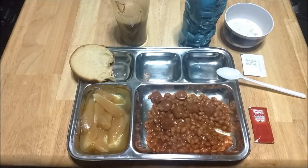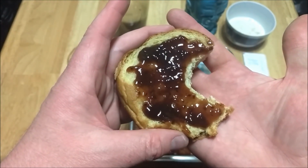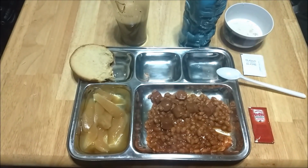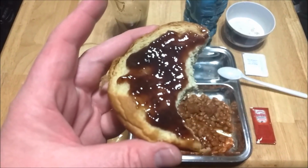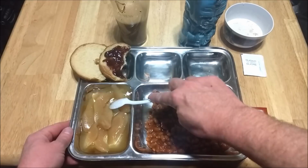The hamburger bun is fine. Totally fine. This jam is really good. I would be able to pick it out as raspberry in a blind taste test. And that's saying something with ration jams. That's pretty tasty.